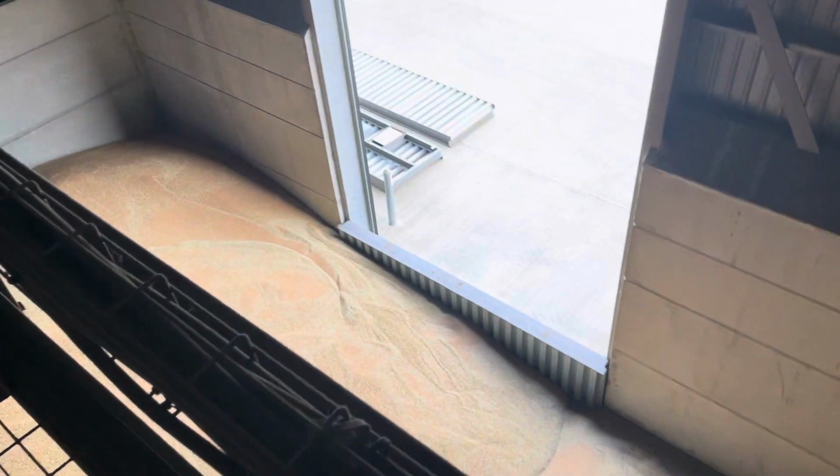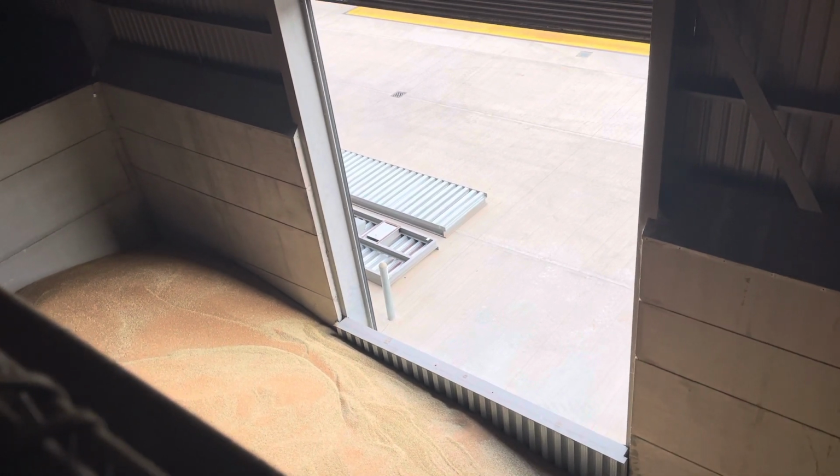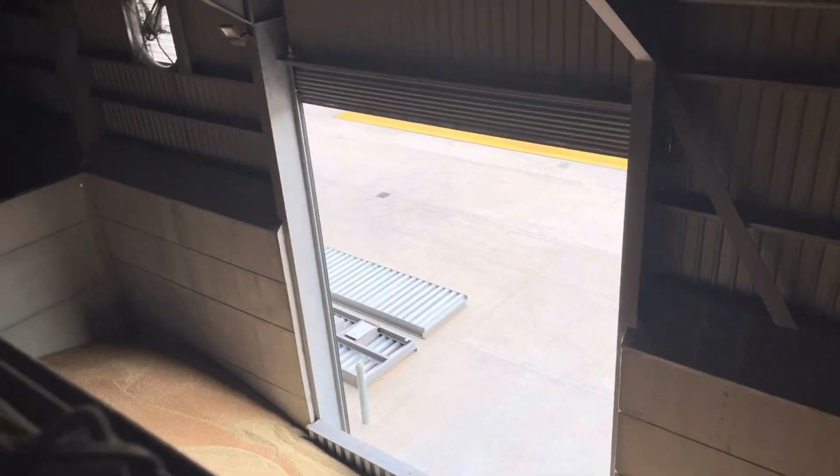So this is everything we've cut to date, Skyfall and Crusoe in this shed. We've got the first barrier in down the bottom. Hopefully by the time we finish milling wheat harvest, we'll have the barrier doors in almost up to the top of the concrete that you can see on the sides there, so we'll be able to get, I think, about 1,500 tons in here. So we're well on the way to filling that, which is good.